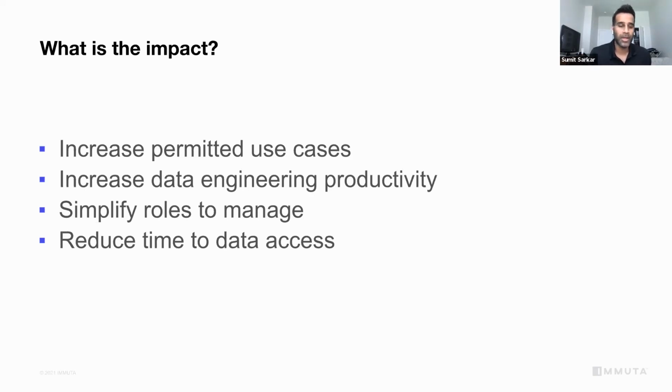You end up with a lot of roles to manage, and simplifying that is really important to reduce the risk exposure. And then again, reducing time to data access is the ultimate end goal for data access and making the data usable by the consumers. So these are some of the impacts, if you want to net out the big picture on the bottlenecks and how addressing them can help.